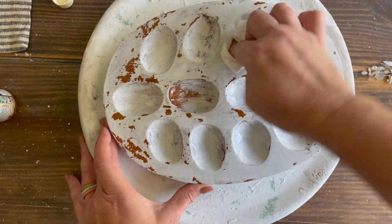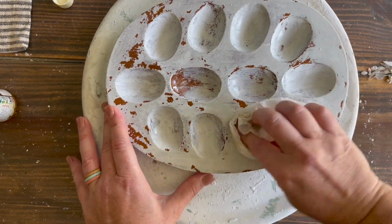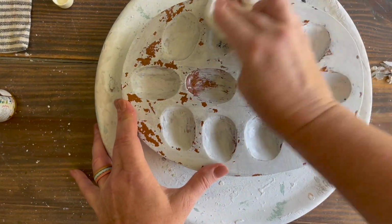I'm pretty happy with how this turned out. Let me know. Do you guys think it is better? There's a part of me that thought maybe I should just keep it wood and white wax it, but I went with it and I'm pretty happy with how it turned out.